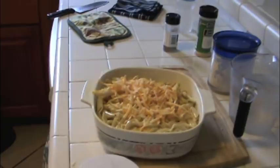Okay, now we're still waiting on, let's see, it's been about an hour since the turkey necks have been in. Really won't go to about an hour and a half, but just for the sake of checking, why don't we pull it out and see what it's doing?